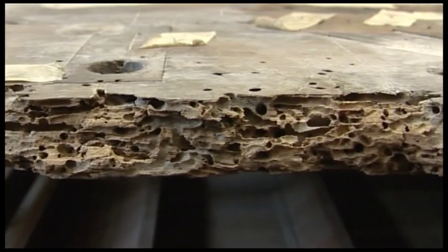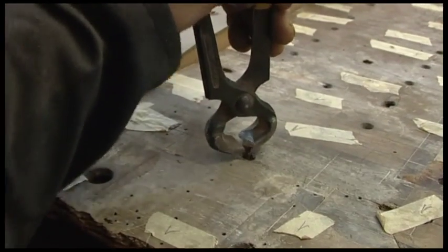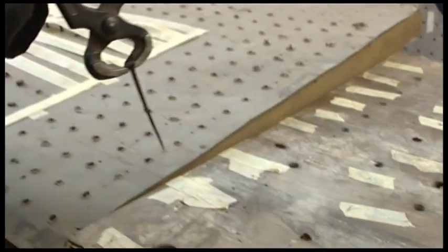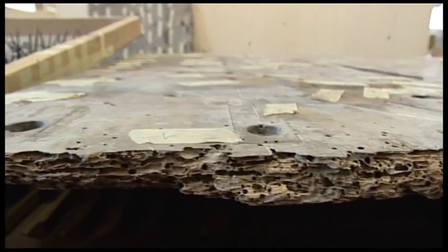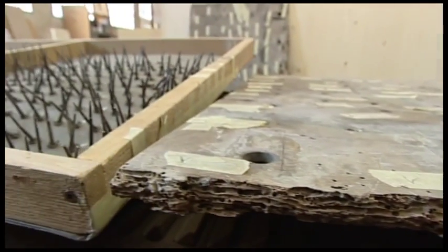Ruffatti craftsmen use heavy-duty pliers to extract the long hand-forged nails from the toe board. They're stored in a grid to ensure that they are replaced in precisely the same holes from which they were taken.